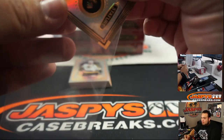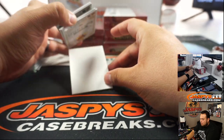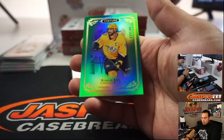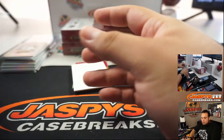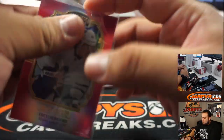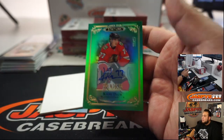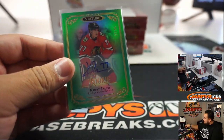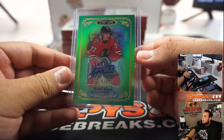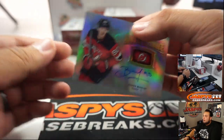Right there, a little Bobby Hall. Ray Bourque, Panarin, Kuhlman, and Roman Josi. Trevor Moore. Kirby Dach, man, you had two Kirby Dachs, one in the first half, one in the second half. I don't know if Blackhawks were the same customer, but it looks like Mike has them on this side. There you go. It's a great case. And Jesper Boqvist, more for the Devils. Nice autograph, too.